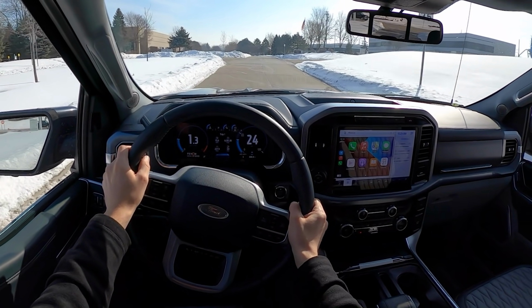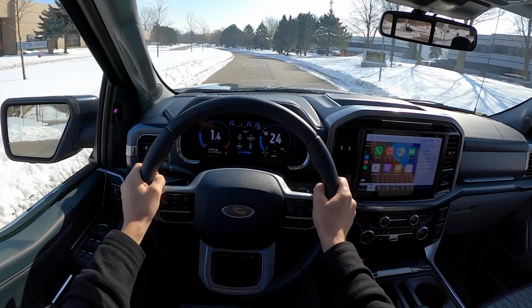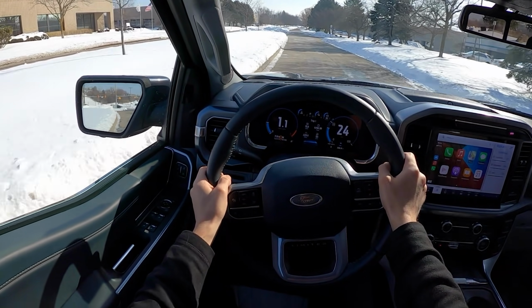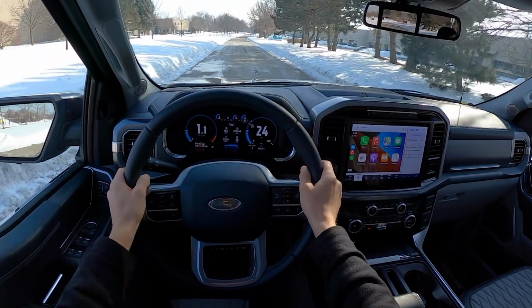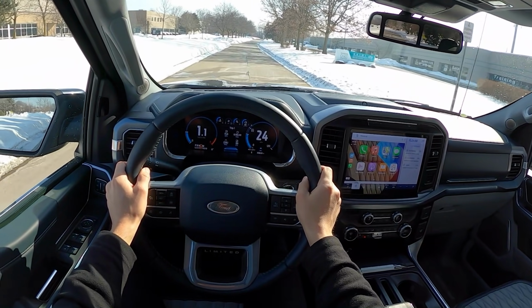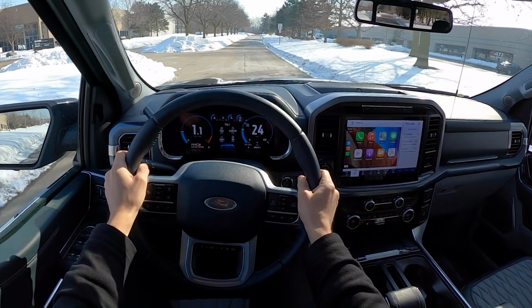So how can we sum up this new F-150 Limited? Well, this is a very nice overall truck. Ford's done a really good job integrating some cool, innovative new features here. I do still think, though, that this does play second fiddle to the Ram. I would go Ram, F-150, Silverado in my ranking. The Ram is just that much more refined. It has a slightly nicer driving experience.